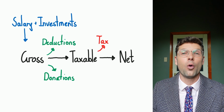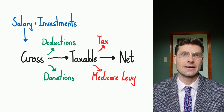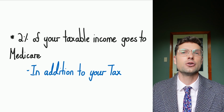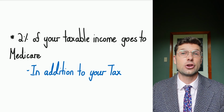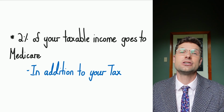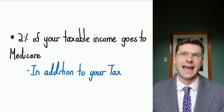But in Australia, we also pay this thing called the Medicare levy, where we pay 2% of our taxable income to the government just to help out with the healthcare system. So the Medicare levy is 2% of your taxable income. This is in addition to your tax. Make sure that you're using the taxable income, not just the tax. Sometimes my students use 2% of their tax, which is a super small amount. It is 2% of your overall taxable income.